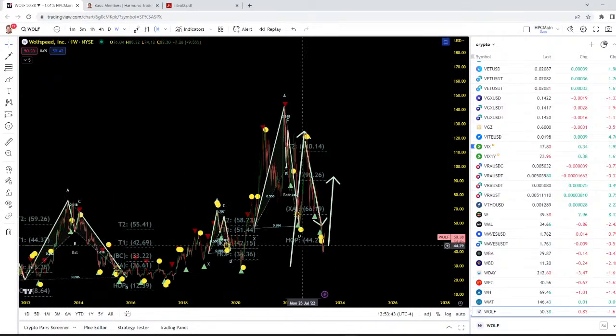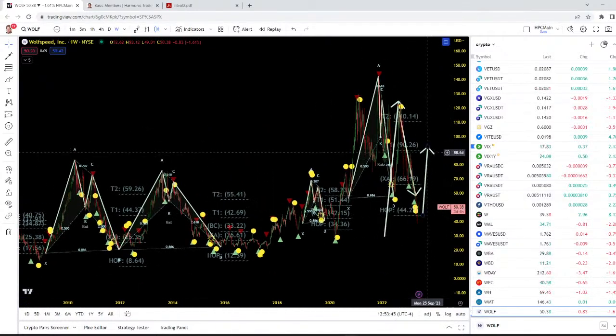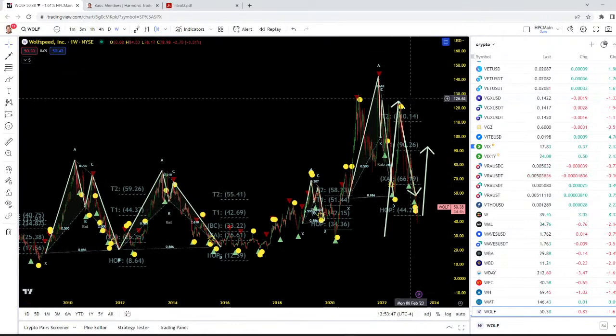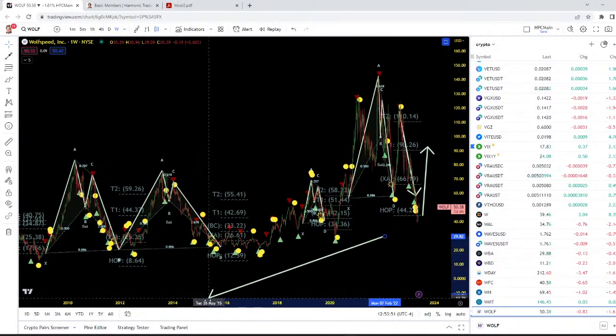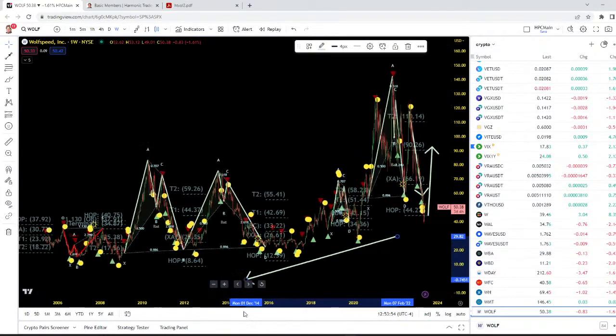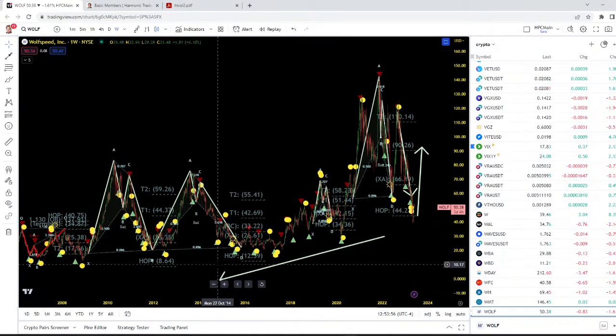And look at how many of these patterns we've had. This is interesting. Wolfspeed in its history, weekly bat patterns. Is there 5 or 4? Let's just go with the bullish ones over the last 13, 15 years, okay?